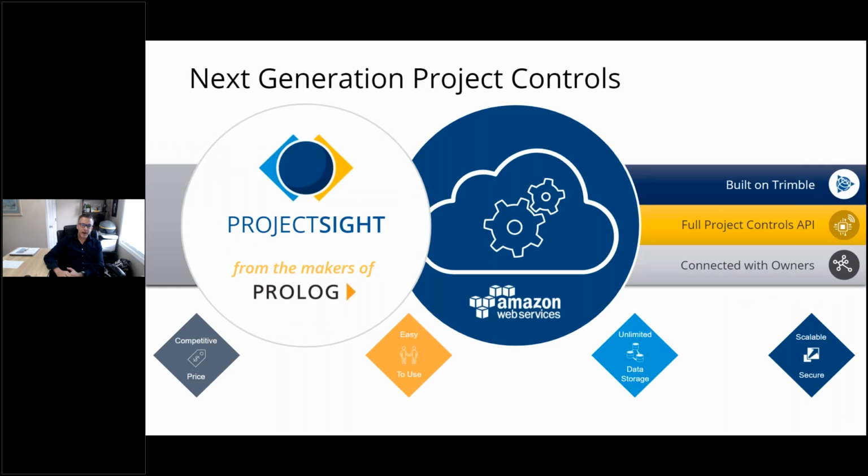All right, so I'm guessing that this part is not a major surprise to any of you, that ProjectSight is a construction project management software. Our main areas of functional focus are models and drawings, budget and cost management, document management, field management. ProjectSight is an ISO certified cloud-based solution hosted on AWS. To speak candidly, this is Trimble's next generation of contractor project controls, building off of the market expertise created by years of experience with Prolog.